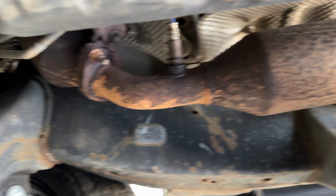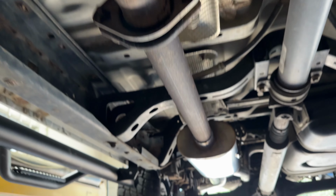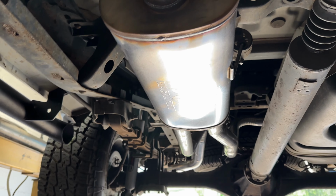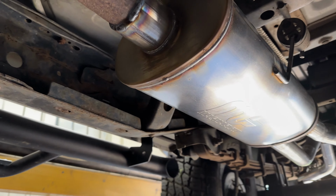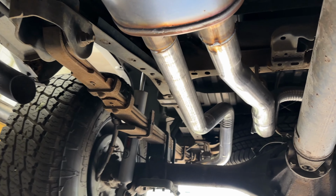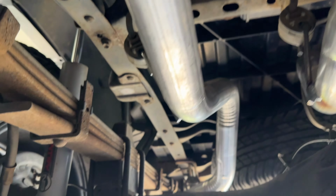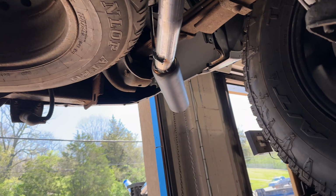So Toyota Tacomas come with four converters, one here, one on the manifold, one here, one on the manifold over here, and then it winds into a single. Anyways, it's a MAGNAFLOW 18-inch body, single in, dual out, 3-inch to 2.5, as you guys can see right there. Then we ran 2 1/4 tailpipes out the back on each side, there and there, with a little bit of a modification to get it all done.